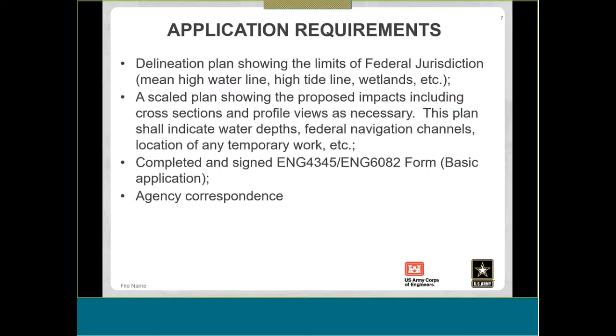A plan that shows the proposed impacts, including a quantification of the area of impacts, the basic application form, and I'll share that a little later. There's 2 different forms that you can use.